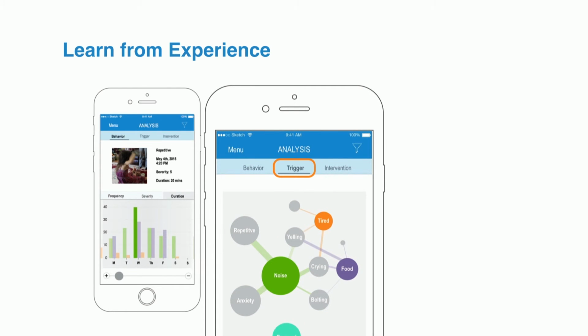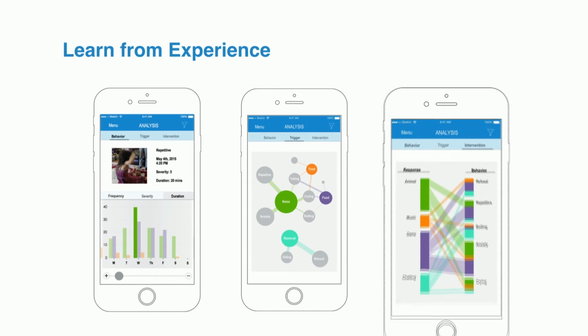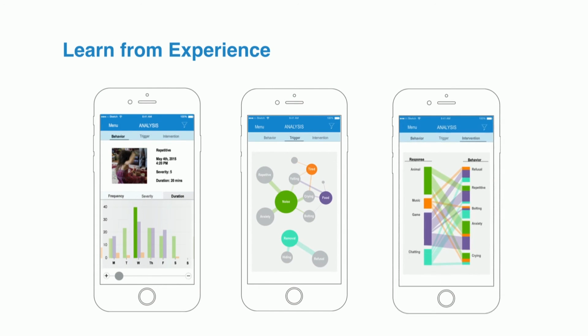By mapping trigger and behavior combinations, and assessing their responses to the behaviors, parents are able to find their relationships and patterns so that they can make adjustments to diminish the triggers and proactively respond to the behaviors.